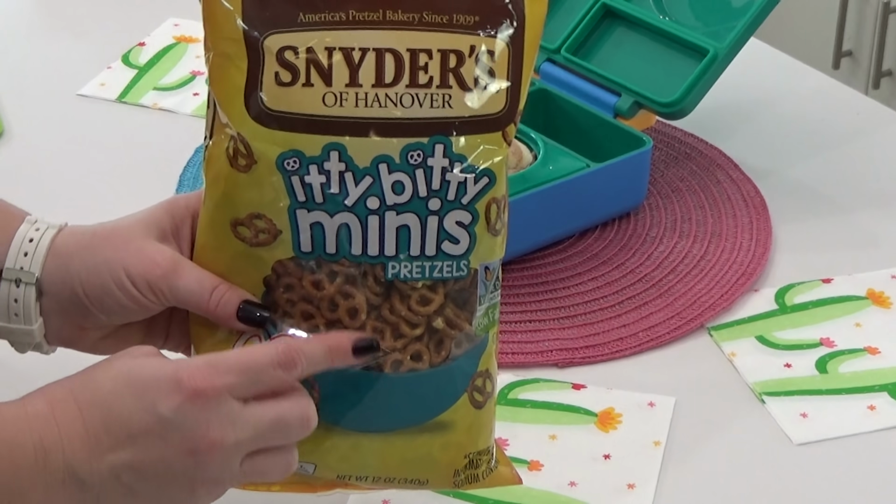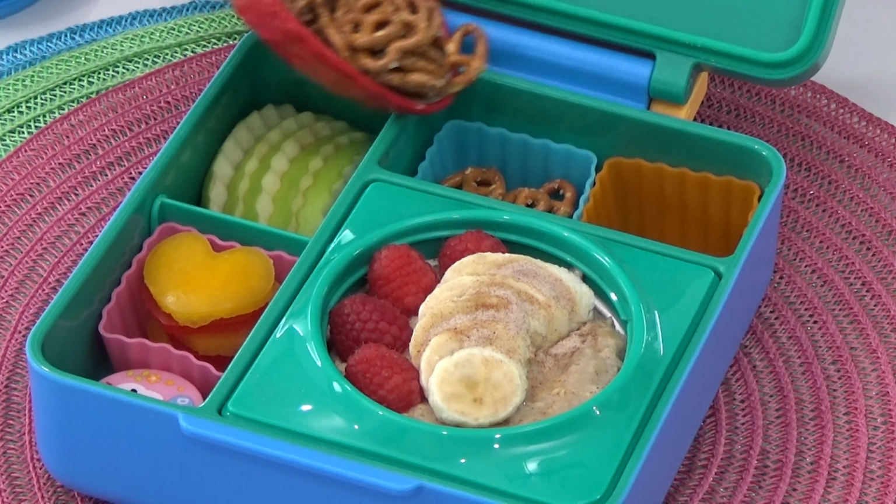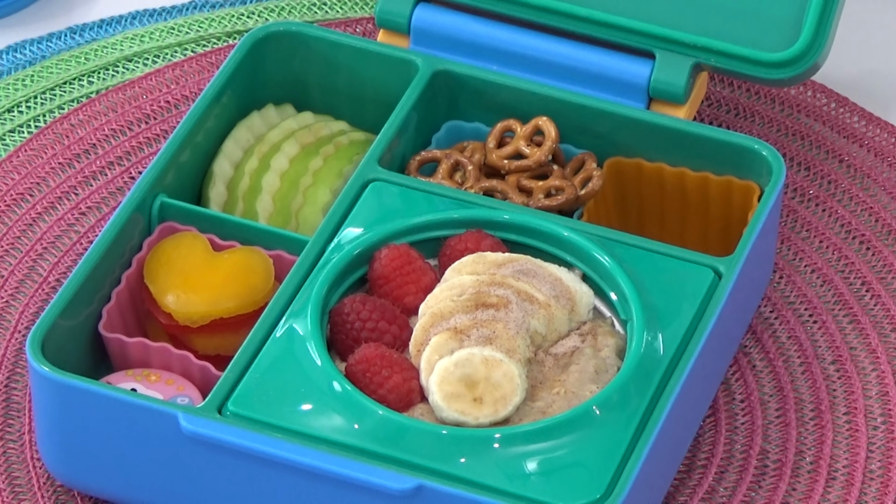For Jenny's snack, I'm going to be adding in some itty bitty tiny pretzels. Now, of course, these do taste just like regular pretzels, but I think that the extra small size is extra cute. And I also love how these fit really well into lunchboxes as well.